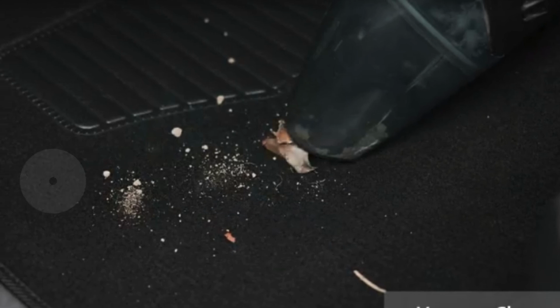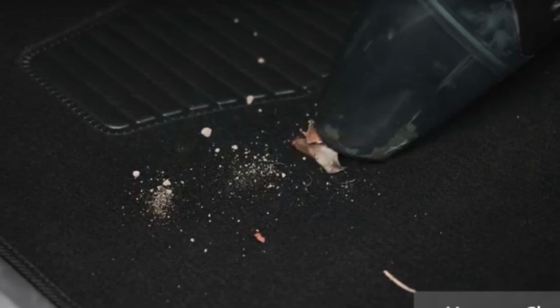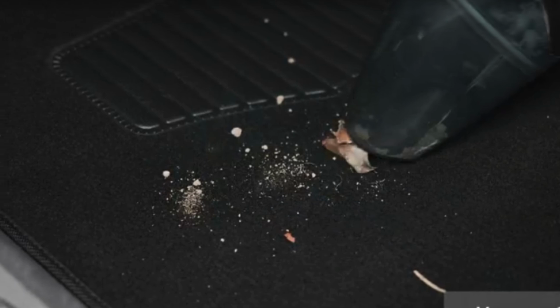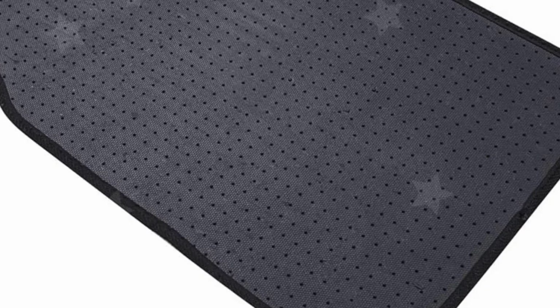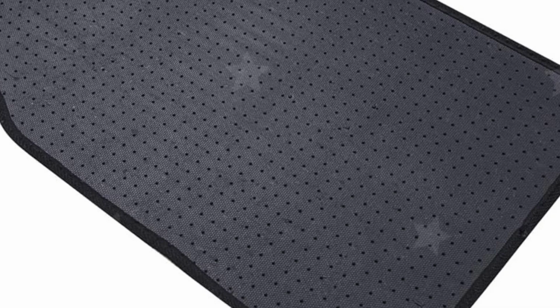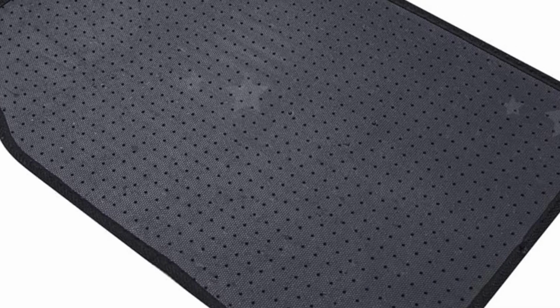Whether you're looking to protect your car's original flooring or simply upgrade to mats that offer durability and comfort, these carpet floor mats deliver on all fronts. Perfectly sized with dimensions of 25 by 17.5 inches for the front and 13 by 17.5 inches for the rear, they provide ample coverage without overwhelming smaller vehicles. For anyone searching for reliable, well-designed floor mats that prioritize both form and function, the Amazon Basics Universal Fit Carpet Floor Mats are undoubtedly a top choice, ensuring your vehicle stays clean and comfortable on every journey.